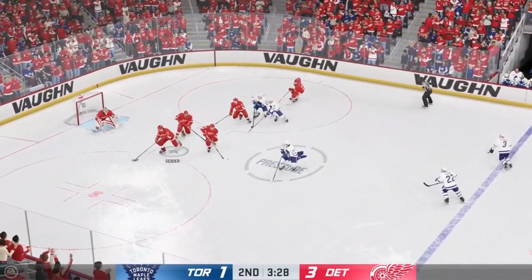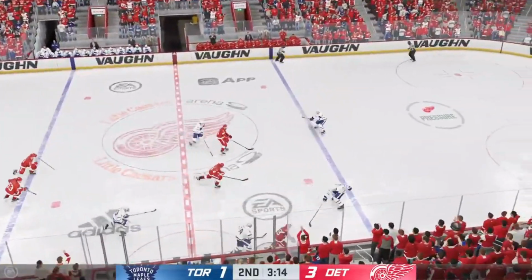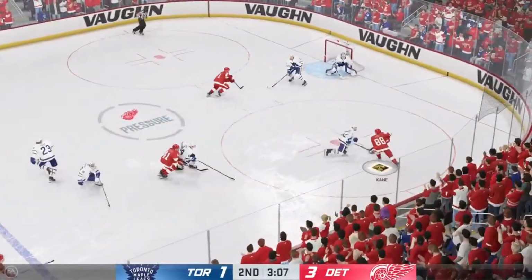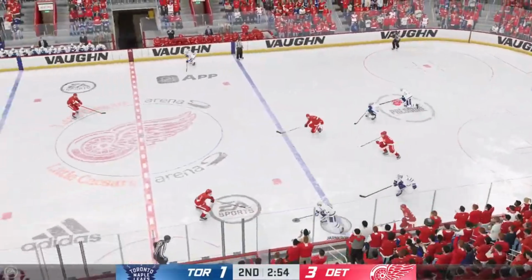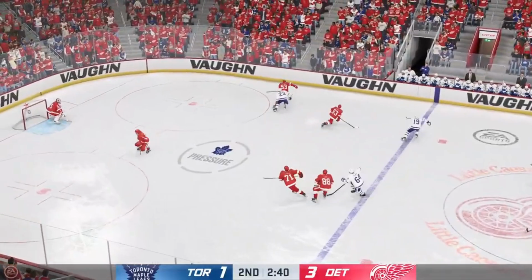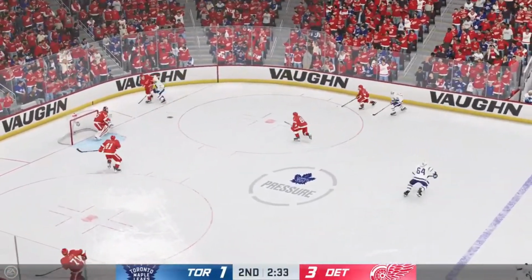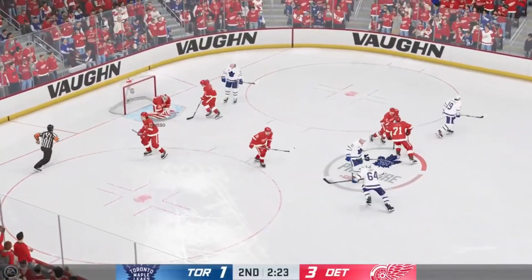Nice job tying up his opponent. Moves it quickly over to Kane. Look out, here they come on the attack. Good stand-up hit. Along the wing, up the neutral zone. Great defensive effort with the stick. The Red Wings have it against the wall. Toronto's trying to make something happen in the offensive zone.